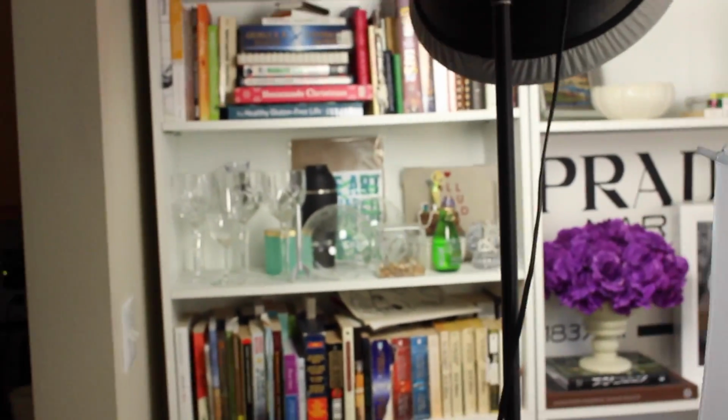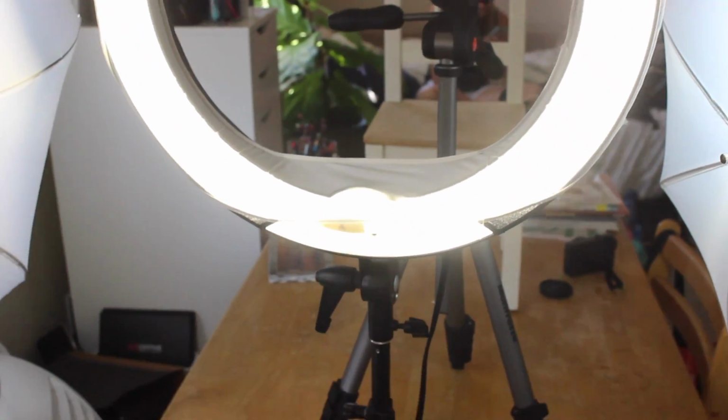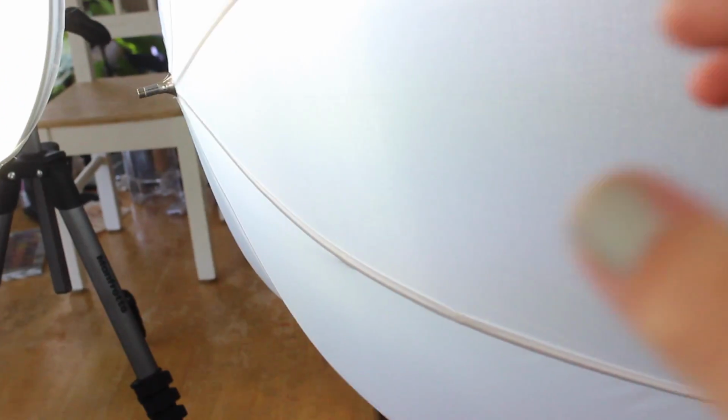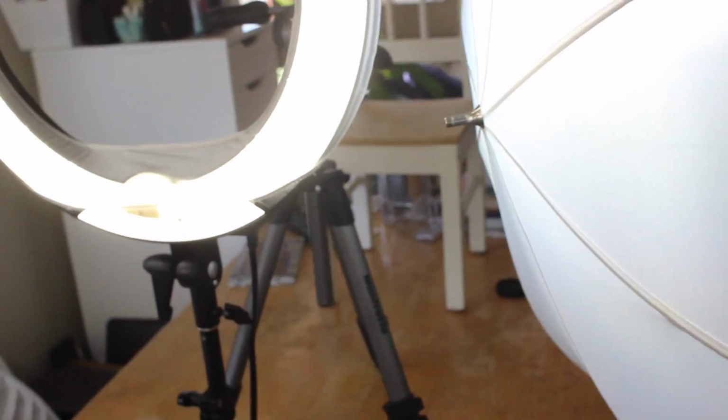When I do my tutorials, I'm obviously sitting, the main camera's right there, and then I have the second angle, which I will usually set up right here in front of this umbrella light, and that points at my face, which is right about here. So that's how I get that second angle on my tutorials.